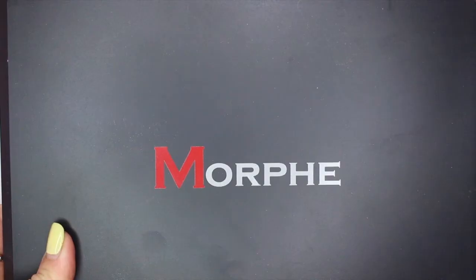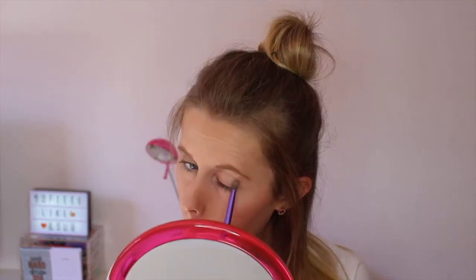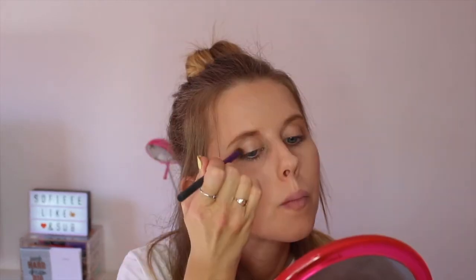And now finally for my eyes, I'm going to be taking my Morphe 350 palette. I haven't used this palette for a little while actually and I love it. I'm going to be taking this sort of dark bronzy shimmery shade from down here, and I'm going to apply this right into the outer corner of my eye, again using the NYX shading brush for this. And then I'm going to once again blend that in using my NYX blending brush.